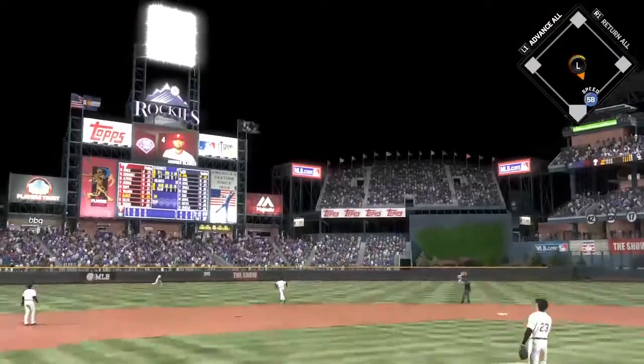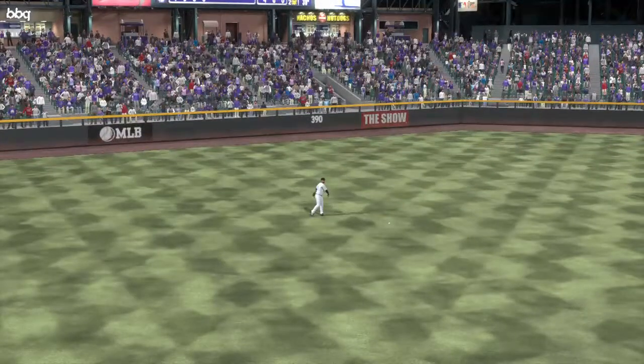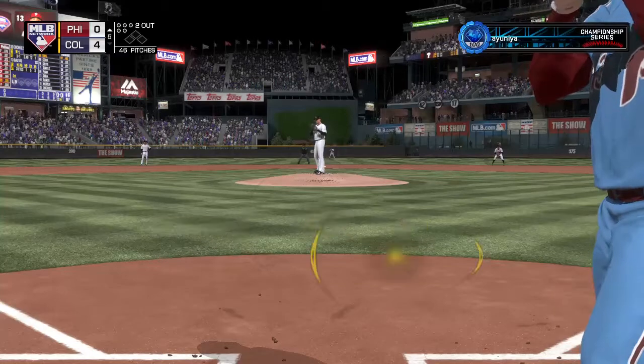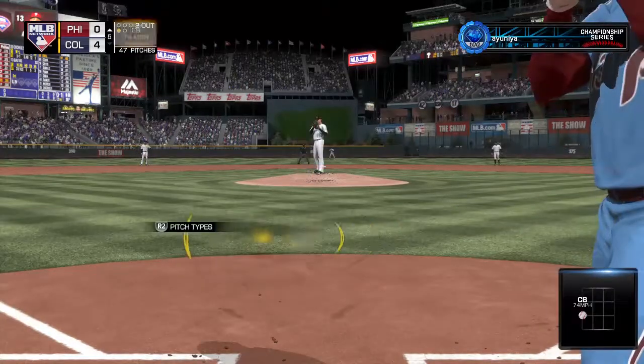Lifted in the air out towards left center. And Duda makes the play here. 2 gone now. So coming to the plate, 13, Freddie Galvis. Shortstop. He's 0 for 1 thus far. Galvis. And he holds up here, but the pitch is a called strike anyway.